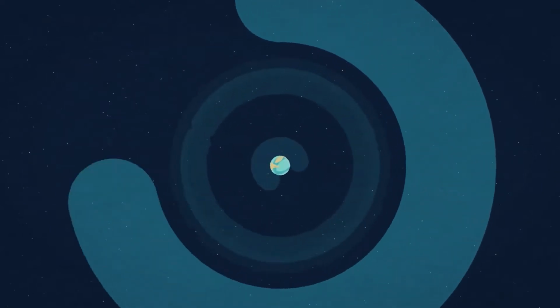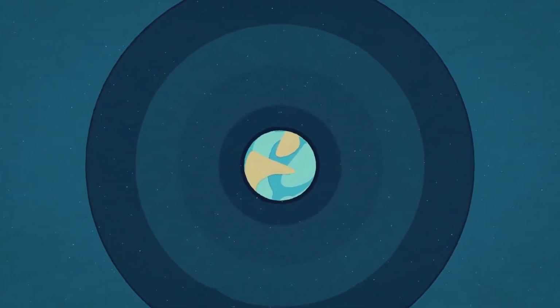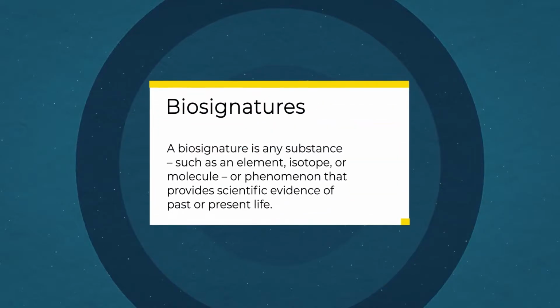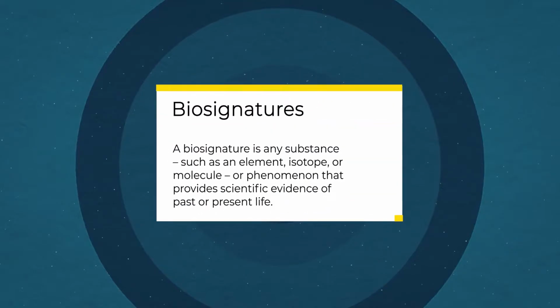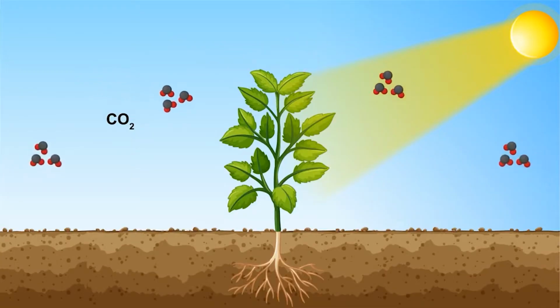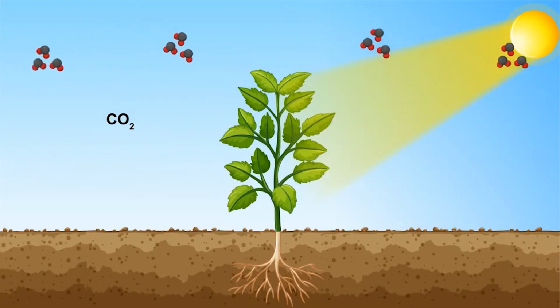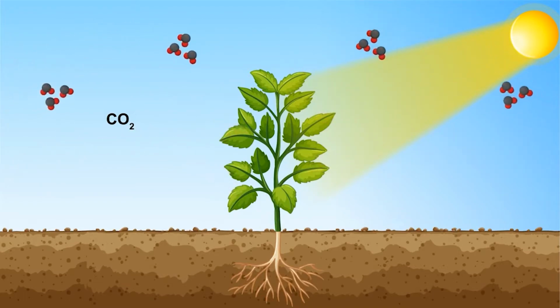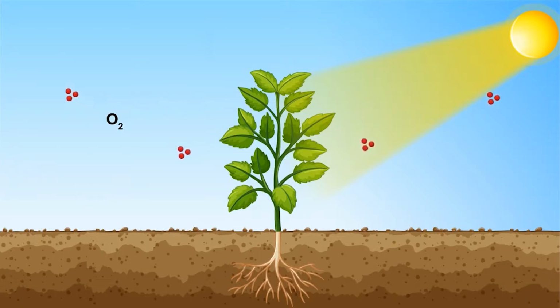So how do we know if a planet has life or had life in the past? Biosignatures. Organisms inevitably leave their marks on their surroundings. These clues are known as biosignatures. For example, let's look at a plant. When it performs photosynthesis, it takes in carbon dioxide and releases oxygen, changing the chemical composition of the air.